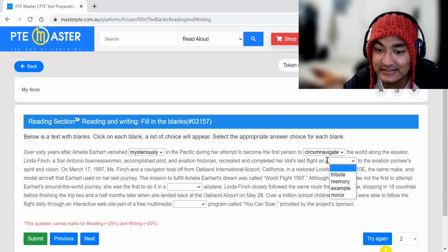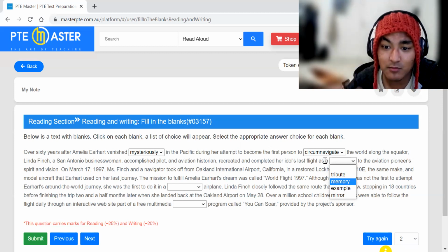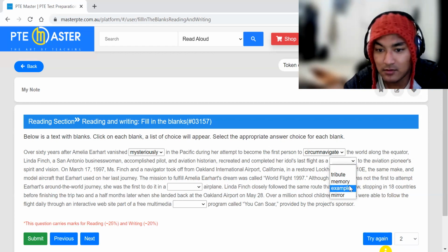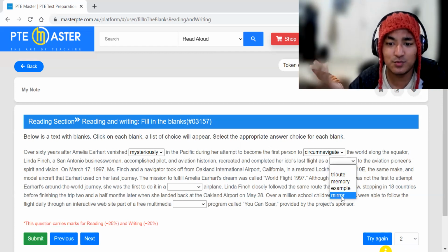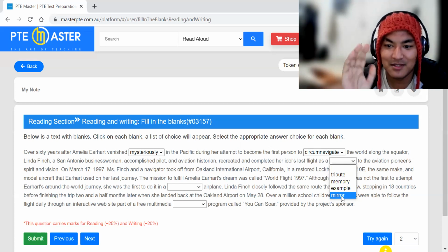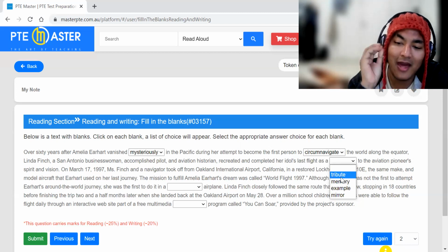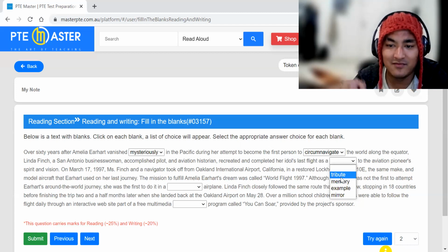See, if there is "a," then there shouldn't be a word starting with a vowel. If there should be "example," then there should be the article "an." Remember, article is a skill from grammar. So "example" is opted out. As a mirror to the aviation, that doesn't make sense. Who makes the last flight as a mirror to the aviation, right? So "mirror" is out as well. So we have two options now: as a tribute to aviation pioneers, as a memory to aviation pioneers.